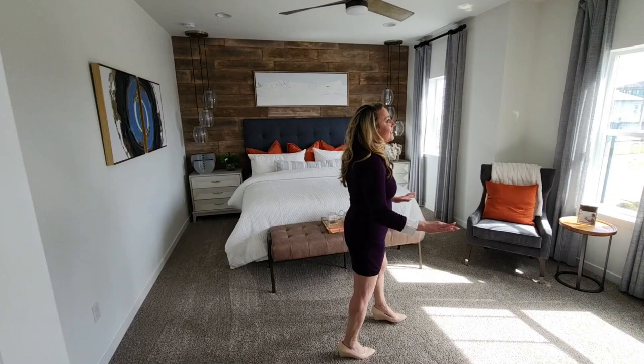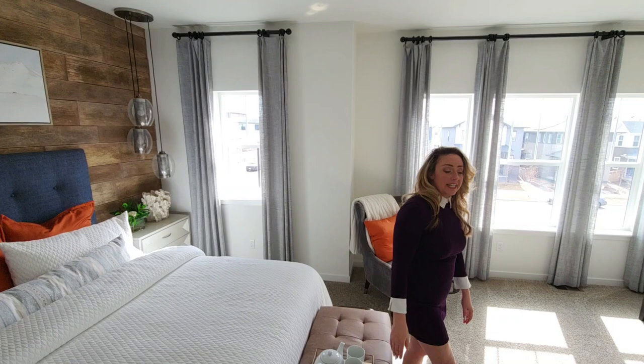It's a really nice size with high ceilings, just like the rest of the house. I love that there's already a ceiling fan in it, and great lighting with the windows.